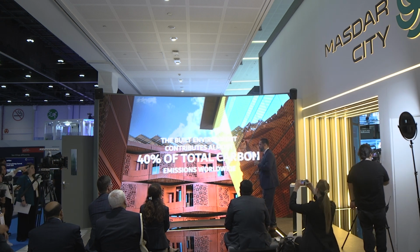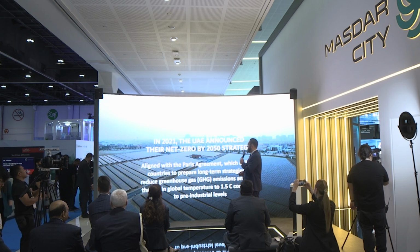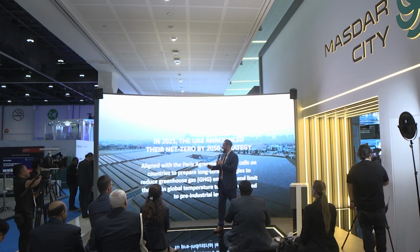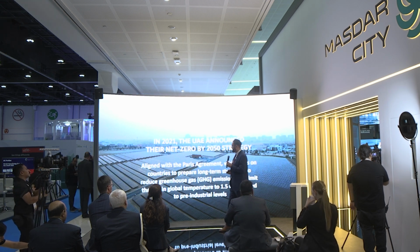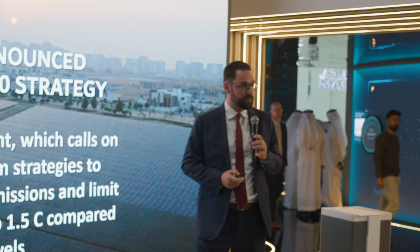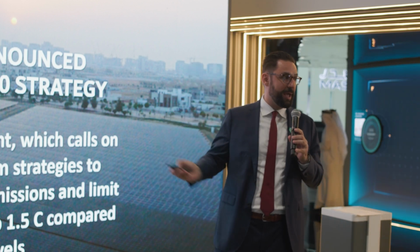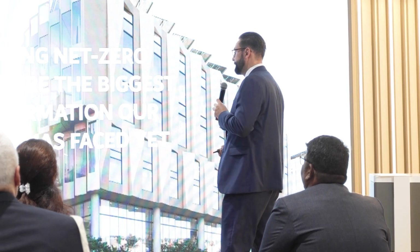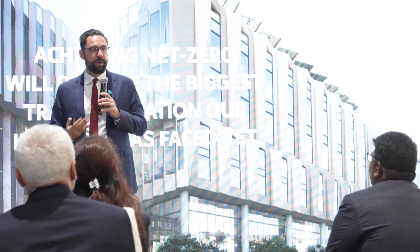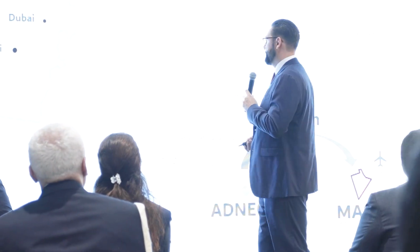But the built environment contributes to 40% of total carbon emissions worldwide. Now, the UAE acknowledges this. That's why in 2021, the UAE announced our net zero strategy to help meet some of the carbon targets to align with the Paris Agreement. But this will require a complete transformation, particularly of our industry, which accounts for that 40% of development.